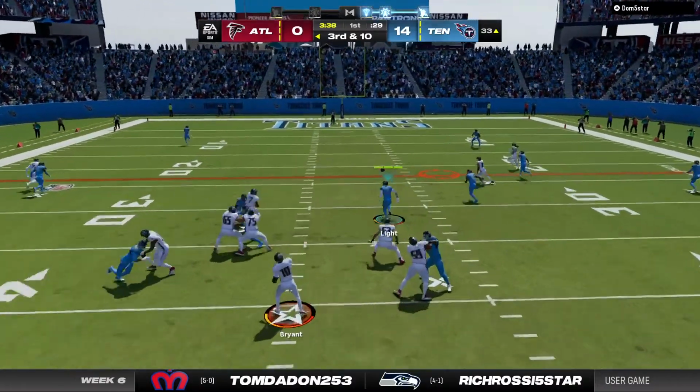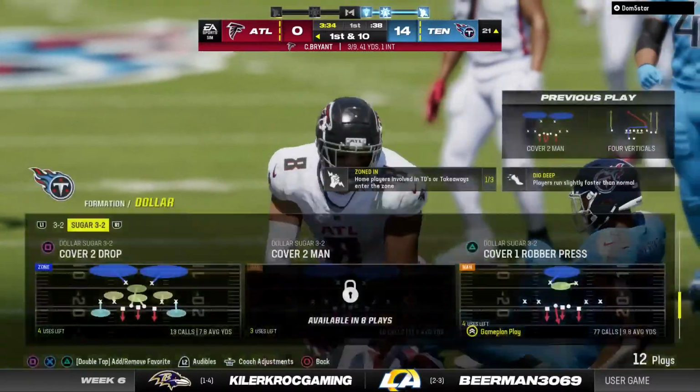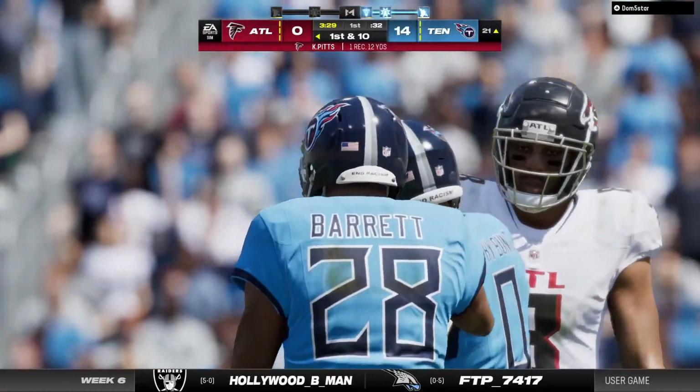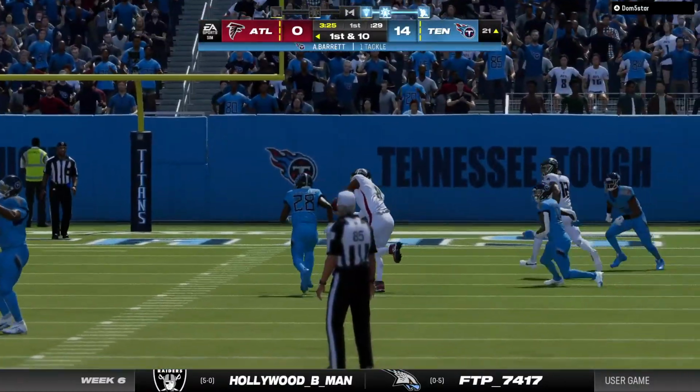On 3rd down, he'll drop to throw. Work in the middle of the field, and he's got a man complete. And he's going to have another first down as the tackle's made at the Titans' 21. The 3rd down conversion is successful. Give him 12 yards that time.